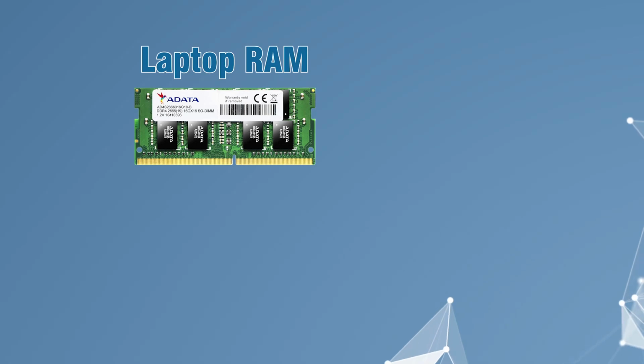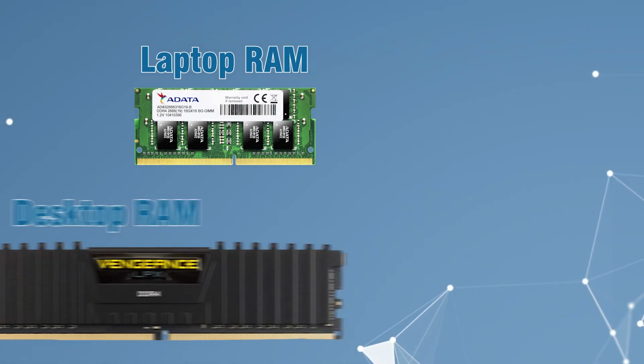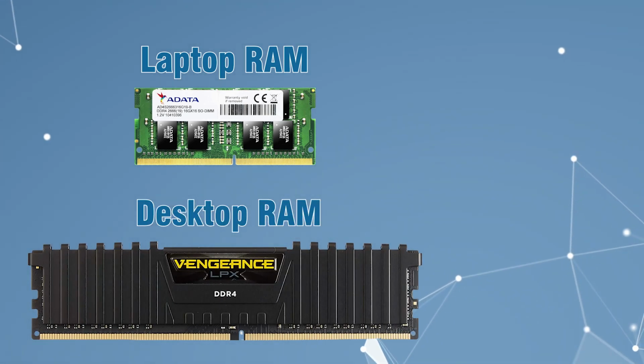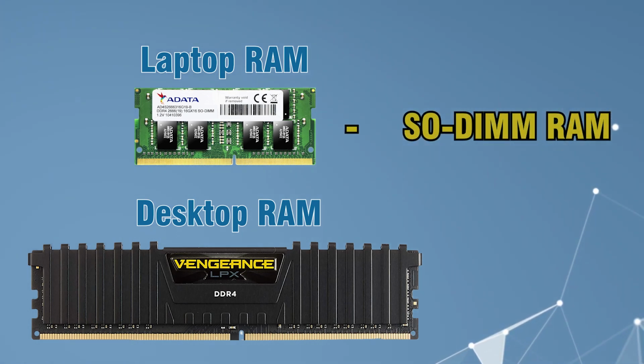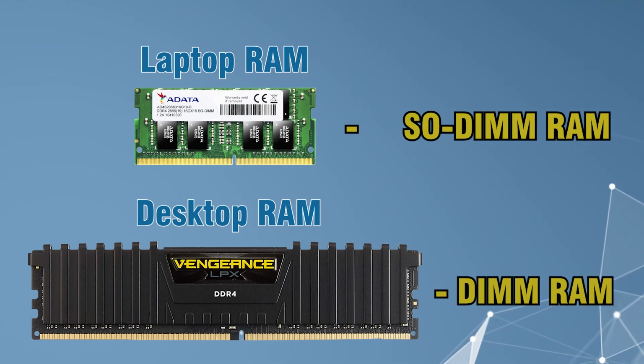You have to distinguish between a laptop RAM and a desktop RAM. Very simple. A laptop RAM is smaller in size compared to a desktop RAM. If you are buying it online like me, a laptop RAM is designated as SODIMM RAM and a desktop RAM is designated as DIMM RAM.